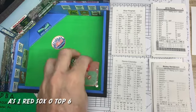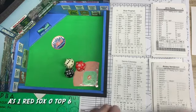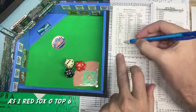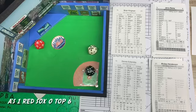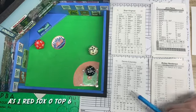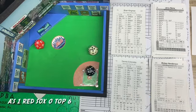And Ricky Henderson's leading off against Dennis Eckersley. Eckersley can go 31 batters, and Kingman can go 32, so they're still comfortable. So we have 45. 45 is a blank, and Eckersley, say fly ball, center field.